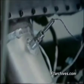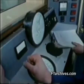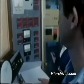Using strategically placed sensors, the tedious business of engine mapping begins. The hand on the throttle belongs to Chief Test Engineer Alan Morris.